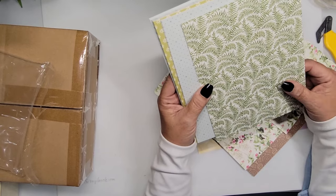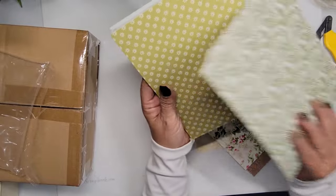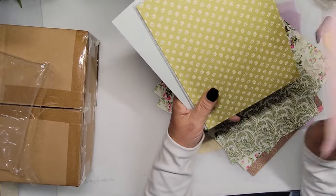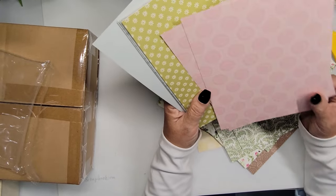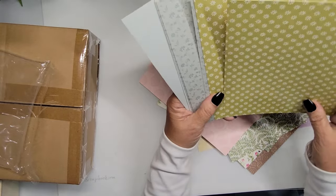Oh, Anna, you're killing me here. So, I mean, that to me is the front, but look how beautiful that is. And again, another simple little background that you don't mind covering up. And then she gives you this on the backside. And still, it's perfect. That's what you want. You want backgrounds that you don't feel so guilty about covering.